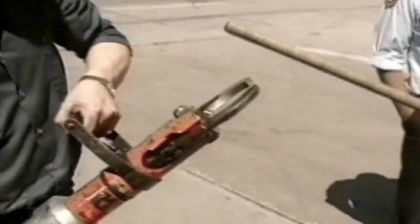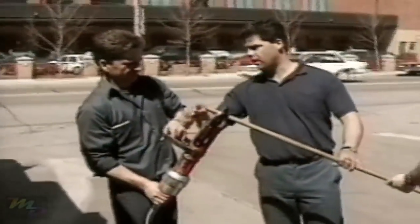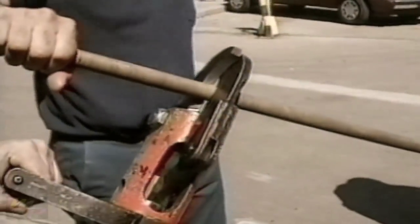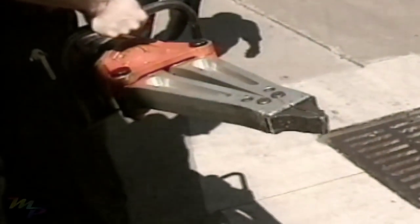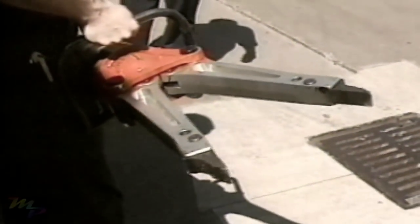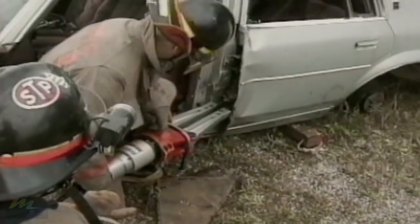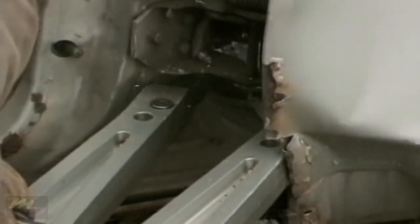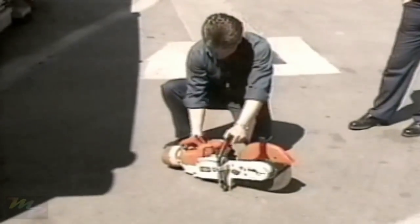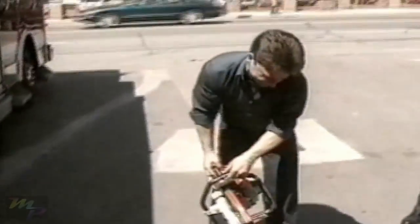Firefighters have to use all kinds of different tools and machines to rescue people from car wrecks and other kinds of accidents. These special tools might help a firefighter pry open a door or cut through metal to rescue someone. Cutting tools like saws and axes help firefighters rescue someone who's trapped.